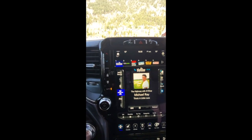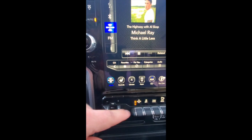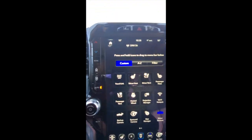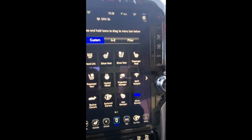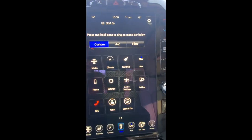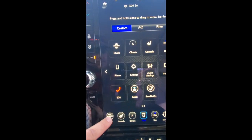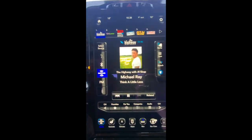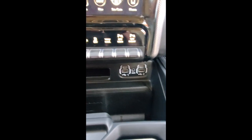So, coming down here, this is all customizable through the apps. So, as you can see, just a large number, then even more on the second screen. Here's obviously your media. So, you can have Sirius XM, your USB 1 or 2, which is right there, along with your aux port.